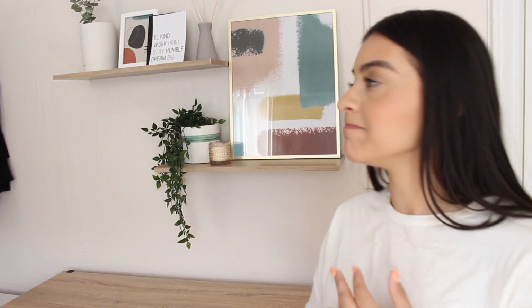So I kind of like this right now. I don't know. I feel like when you're doing shelves, you kind of got to sit with it for a while and wait to see if it grows on you or see if there's other things.